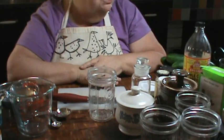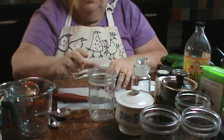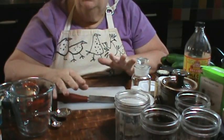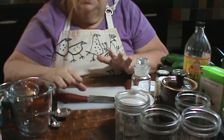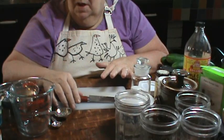The first thing I'm going to do is get my brine mixed up, put it in my saucepan and heat it up. I'm only heating it up so the salt is going to dissolve. It doesn't have to be a hot brine. As a matter of fact, it really should not be a hot brine.